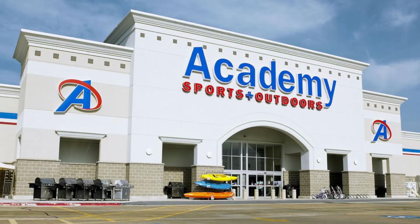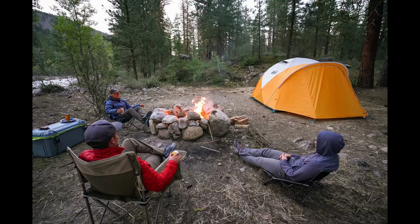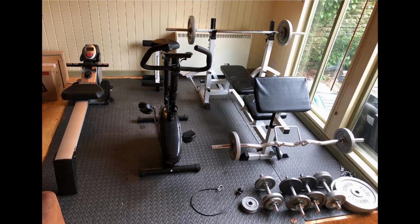Okay, so the first company that I want to talk about is Academy Sports and Outdoors, ticker symbol ASO. As a lot of you know, Academy Sports is a brick and mortar retail store that sells sports goods. They've been doing pretty well ever since they decided to go public back in October, mainly due to the pandemic causing an increase in people wanting to do outside stuff and also trying to build in-home gyms.